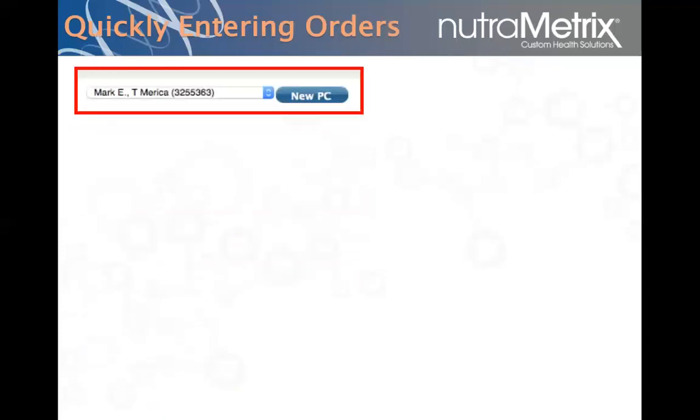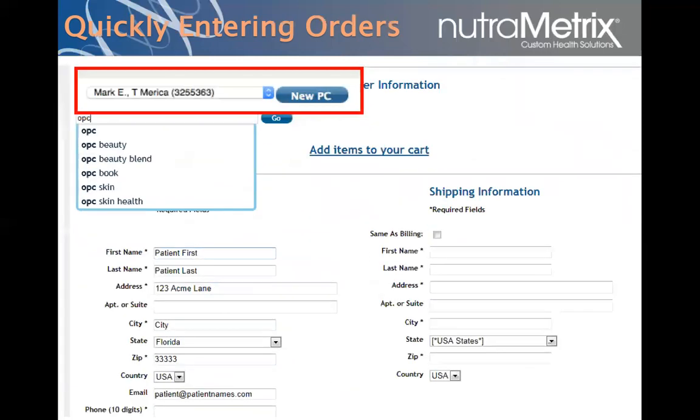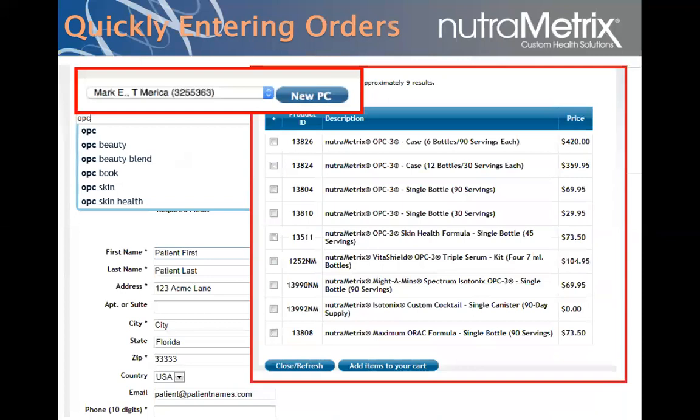Okay, quickly entering orders. So initially, we register the patient through your customized nutraMetrix website. All right, once they're registered, you can quickly locate them in the drop-down menu, which is here, the drop-down menu. And once you're in the patient's profile, you can order the desired products right there in the moment and have them delivered right to the patient's doorstep. And you can print a receipt there too, which is cool.